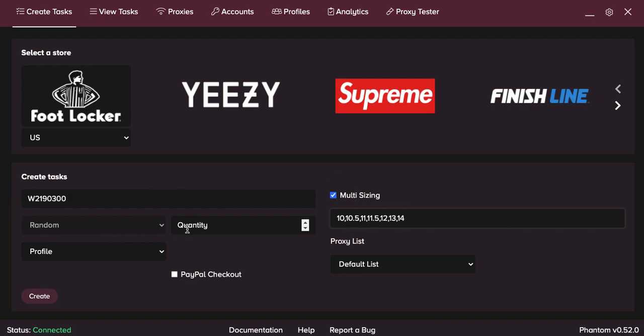All right. Quantity, this is basically what it sounds like. How many different tasks do you want me to create? So for this one, and this is just an example, right? If you're asking why am I running 5, it's just an example. You don't have to do 5. You can do just 1. You can do 10. You can do 100. Do whatever you want to. But for this example, it's gonna be 5.